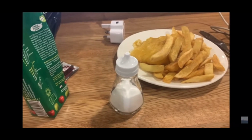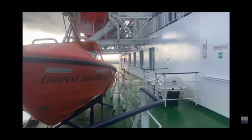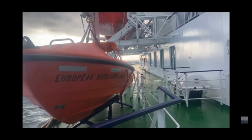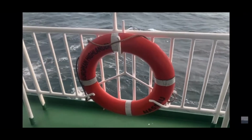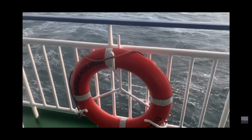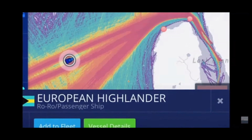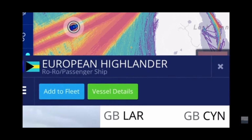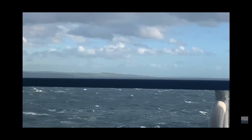Now to dinner on the European Highlander. We will be comparing those in the comparison video. So now we're just looking over the Scottish Highlands, or no.